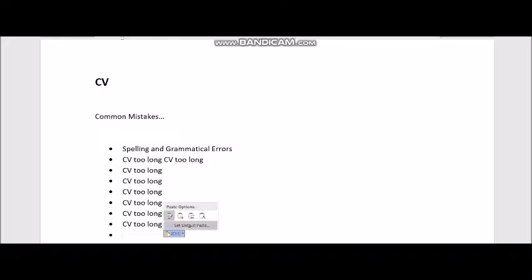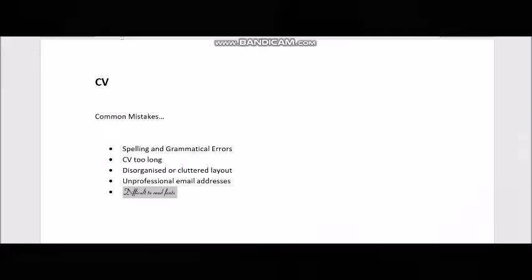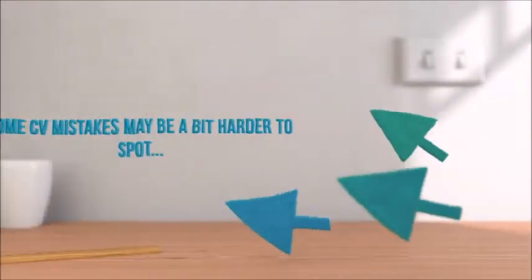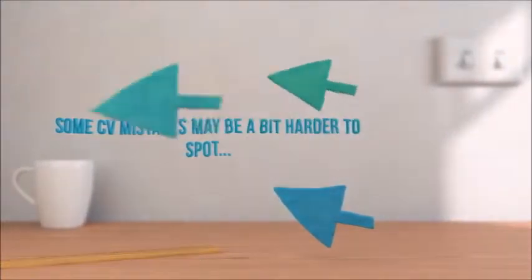There are basic mistakes which should go without saying, however we still see many instances of these happening. Stuff like spelling and grammatical errors, CV being far too long, being disorganised or cluttered in terms of layout, unprofessional email address, difficult to read fonts. Some of these may seem like relatively trivial points, but they all contribute to a negative first impression in the eyes of an employer.